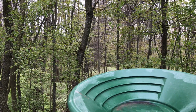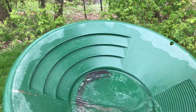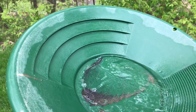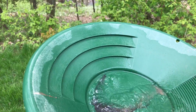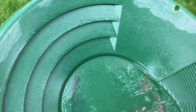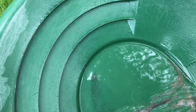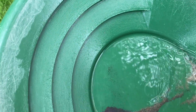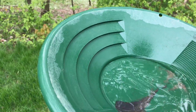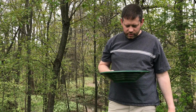Let's see if you can see this or not. Wow, shocking. I don't see anything. Now, there could be some super fine material in there, like 200 mesh, something like that. I'm going to be keeping a lot of the black sand, and someday if I get a Miller table or something like that, I might run this stuff through.